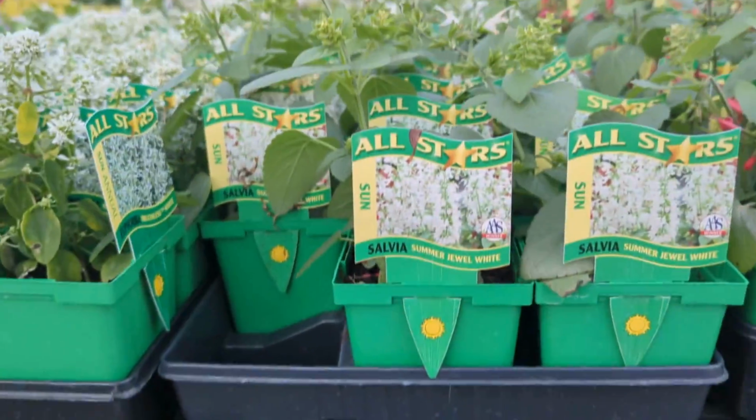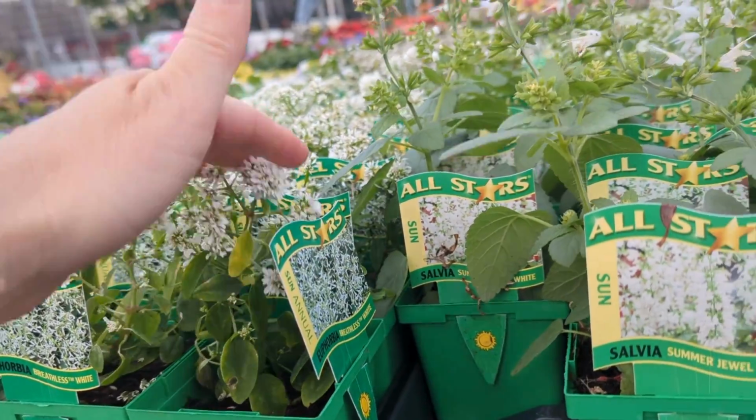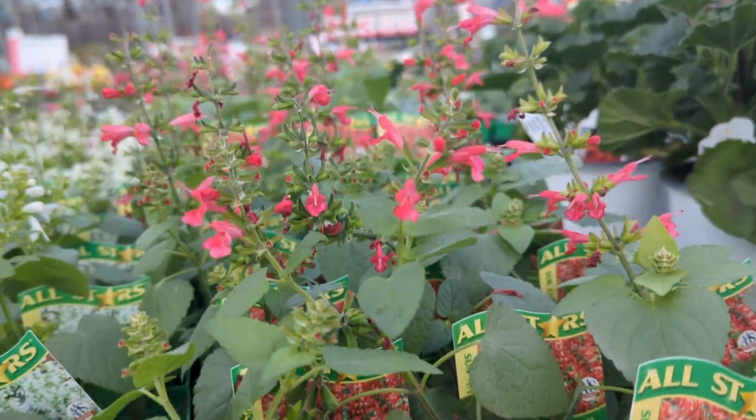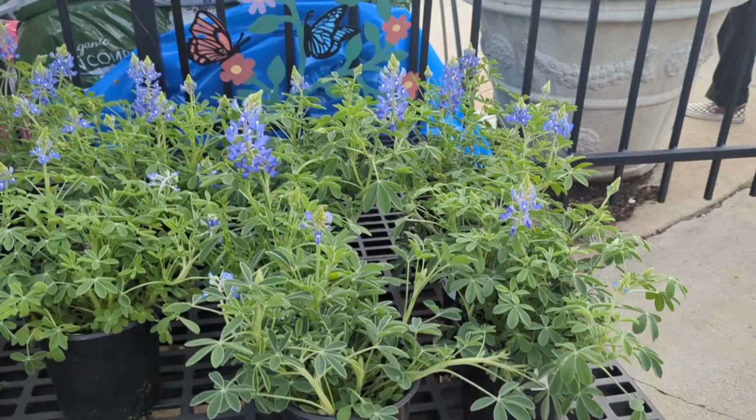They also had their own type of euphorbia, similar to Diamond Frost euphorbia. And then they had salvias, a white and a pink. That pink is so beautiful. So I'm tempted to go back there and get those.